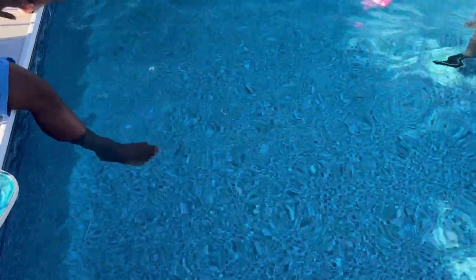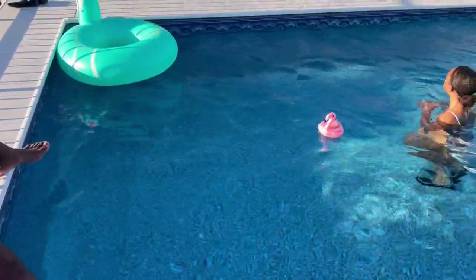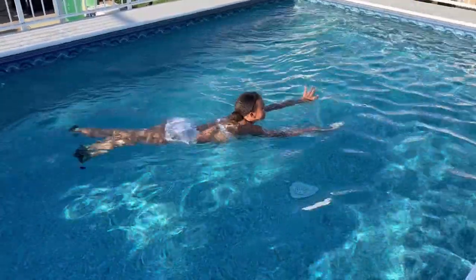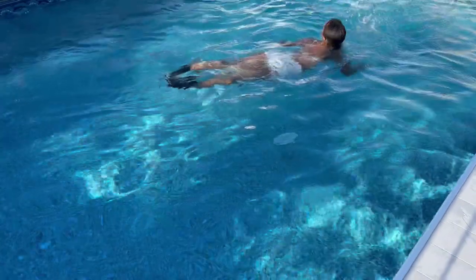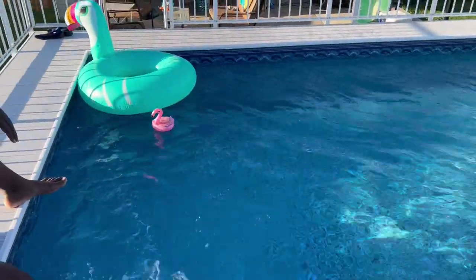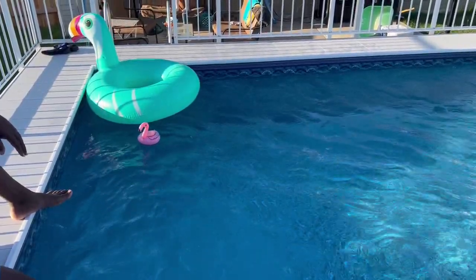So guys, even though the flamingo was really cute, it actually didn't work very well. It was very low. It started to get even lower as we were using it, and it kept cutting off and disconnecting from my phone. So I don't suggest buying this. You know, spend a little bit more and get something else, but this was definitely something I am going to return.